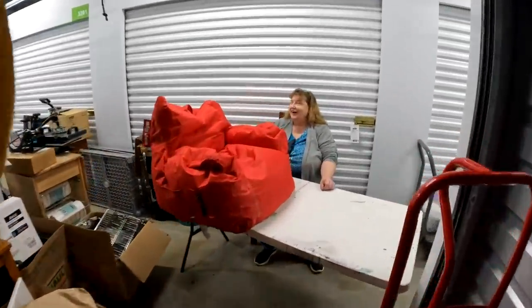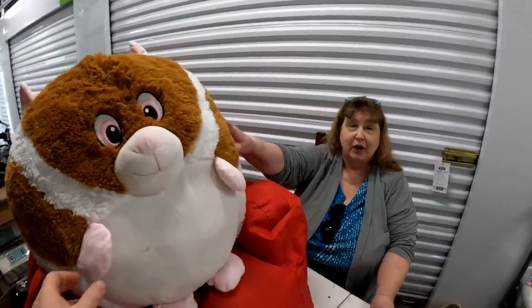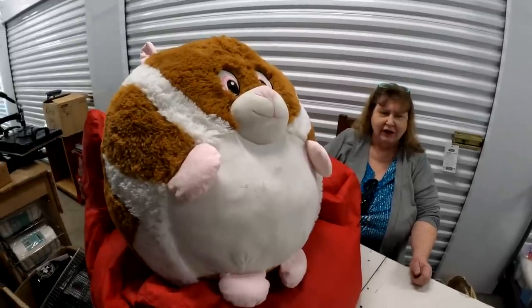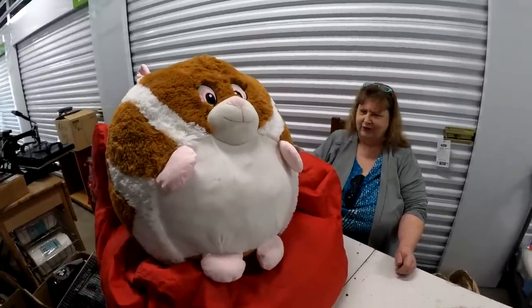I absolutely love, I don't like stuffed animals that much, but Squishables, they sell the minute you get them on there. I was listing a whole bunch of them. I didn't know what they were, but people were buying them the minute I got them on there, and I thought, am I too low, or what's the deal here?